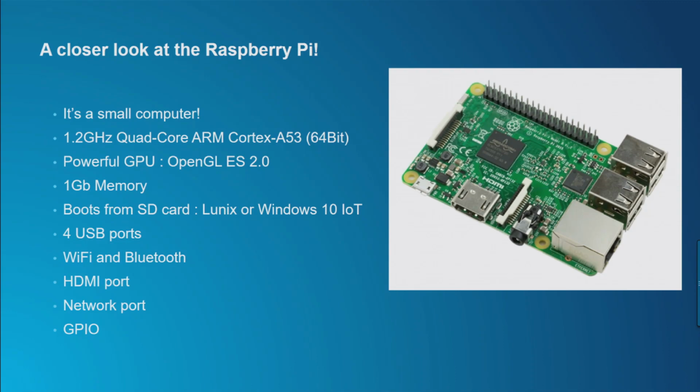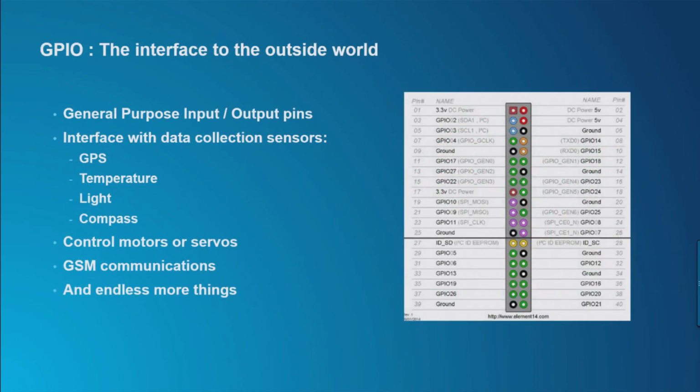It's got an HDMI port, so you can plug it into your monitor. It's got a network port, GPIO as well. With the GPIO, you can probably see there's a line of extender pins on the top of the board there. So let's take a look at these. These GPIO pins stand for General Purpose Input Output, and these are the interface with the outside world.